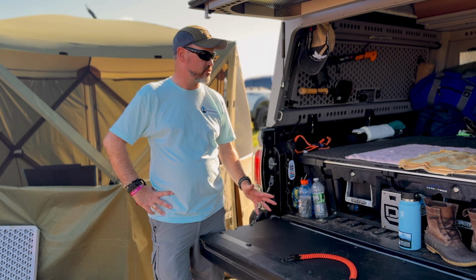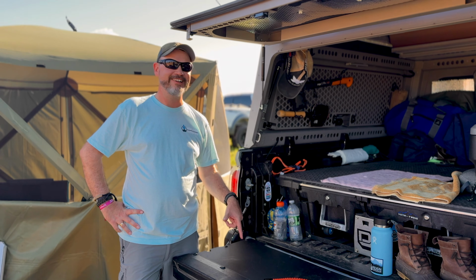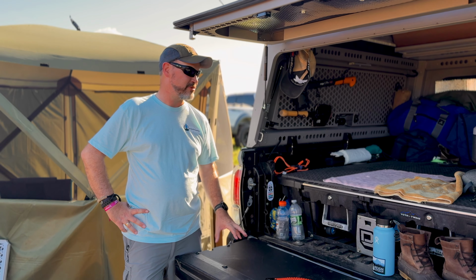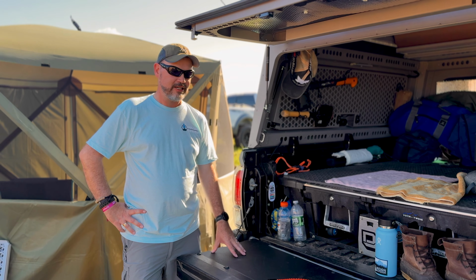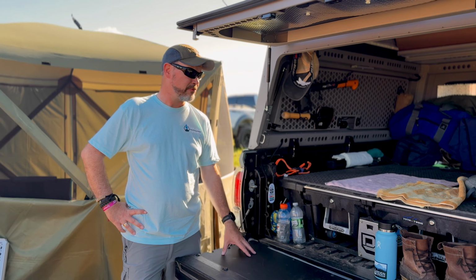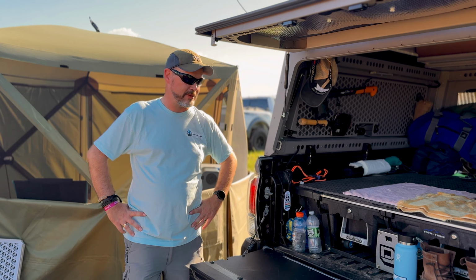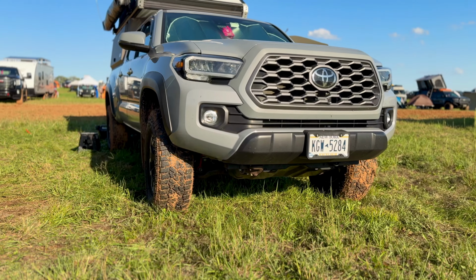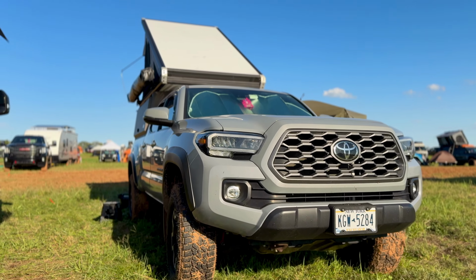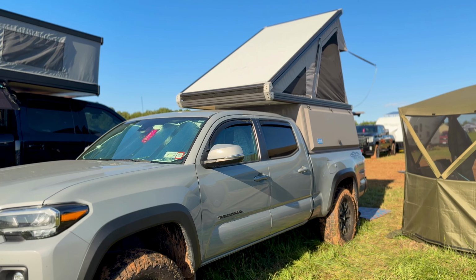A few other things I've done to this truck. We bought it last fall, actually, after leaving Expo here. I searched all over the East Coast to find a 6-foot bed Tacoma, and kept being told, nope, it just sold. Then I found one an hour away from home. I called the guy that morning and said I'll be there by noon, and it was still there, and we made a deal on it. But I've done a few upgrades with the deck and the topper.